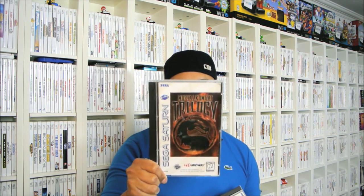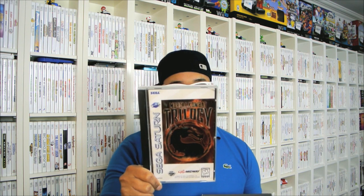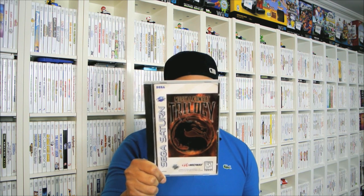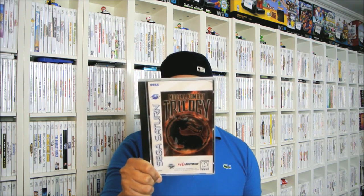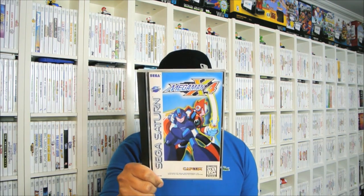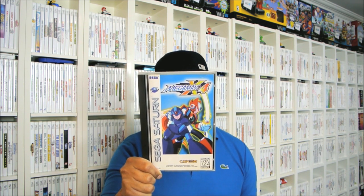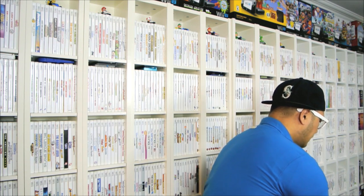One is Mortal Kombat Trilogy, and apparently this one's kind of hard to find for Sega Saturn compared to PlayStation 1 or even the N64, and it's getting pretty pricey, so he hooked me up with that. And I was even more excited about this, Mega Man X4. I'm glad to finally add this to my collection, especially for the Sega Saturn. And these recent Sega Saturn pickups have brought me down to about 60 games left for the Saturn set, so I'm really happy with that. So thank you, Timothy.